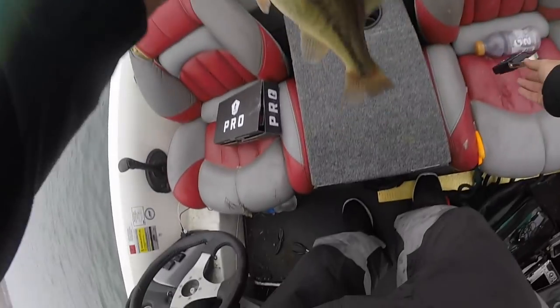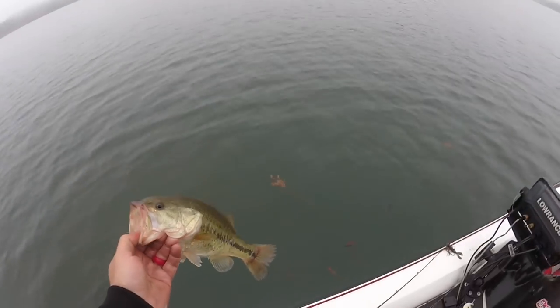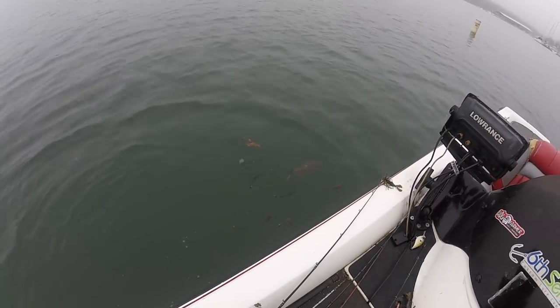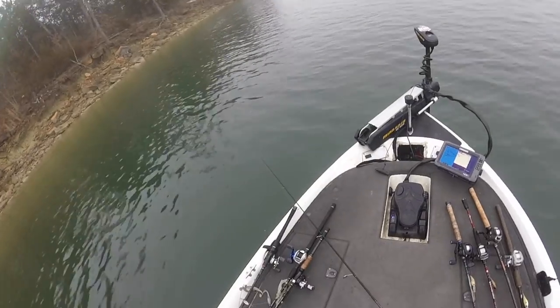1.57, 157. Not a big one, but definitely a good one to get started on. Get him back in the water. There he goes. All right, on the board, 157. We'll put that on the phone for the small side.